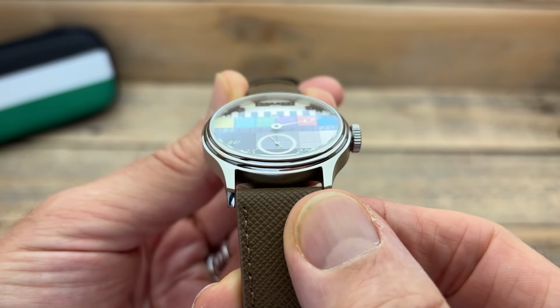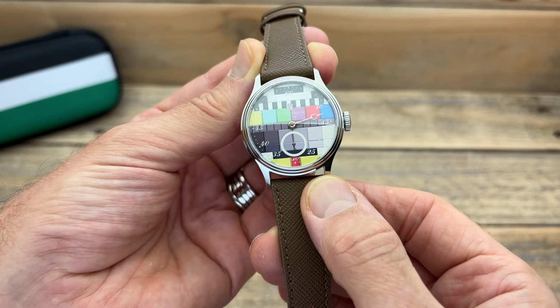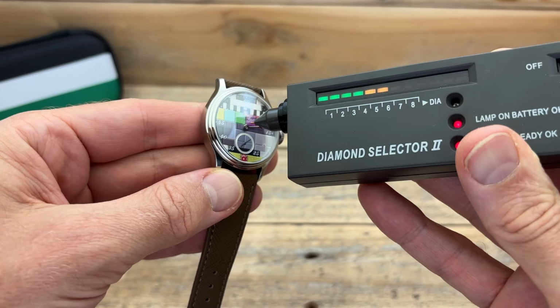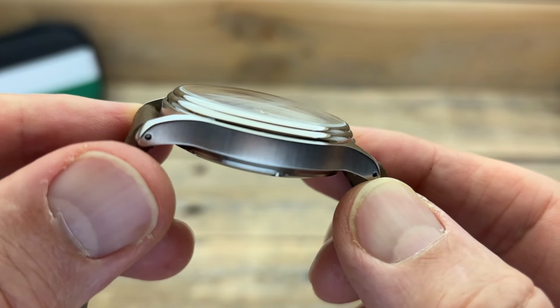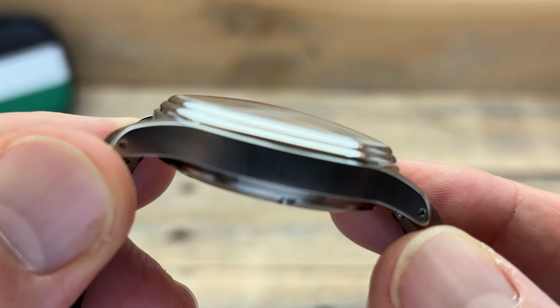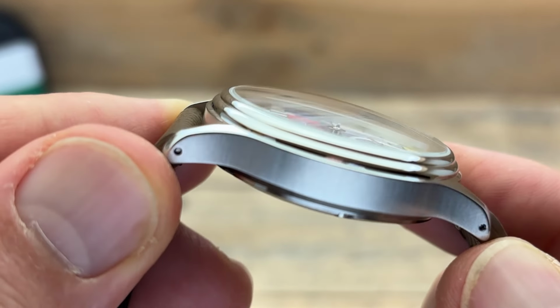It's an interesting design, it's a different design, it's a fun design, but I didn't expect it to be as 3D as it is. That surprised me. What also surprised me is this one comes with sapphire crystal. I don't think the last couple of jump hours I've had had sapphire crystal, but what surprised me even more was the case design, because I just expected it to be a carryover case, but I don't think this one is, because it has this polished step down bezel, which I think looks really nice.